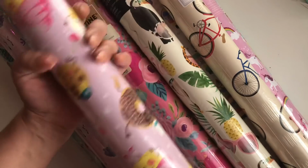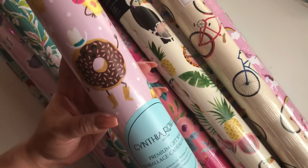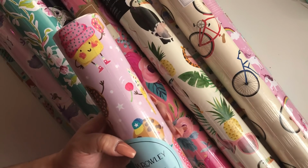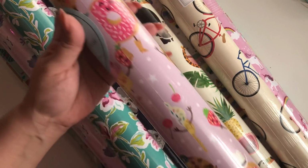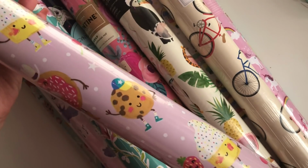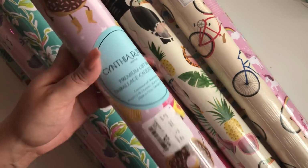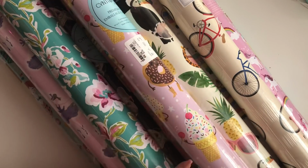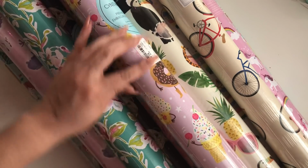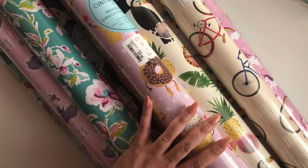Then we have this one, which is by Cynthia Rowley. And this one has donuts with like cowboy boots. Look at the little cupcake with like sneakers and like gym socks. How fun is this paper? This one is also a little bit textured. And you guys, I think that's super cheap. It's like $2.99. If you were to buy it directly from Cynthia Rowley, you would pay $5 a roll. So you get it for $2.99.